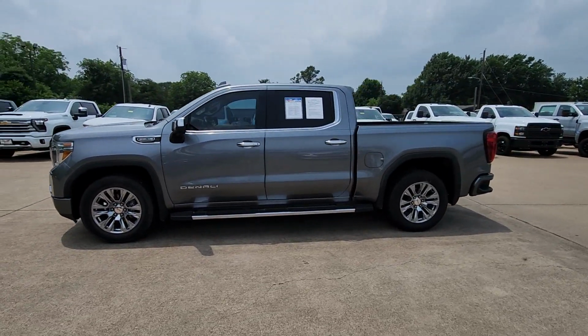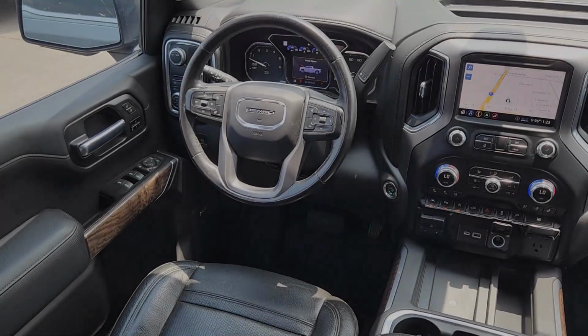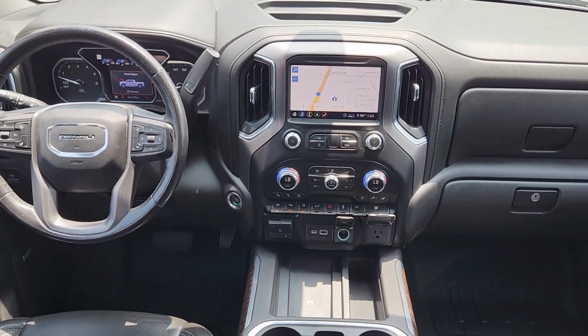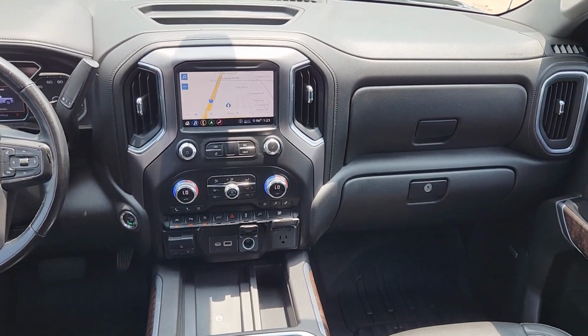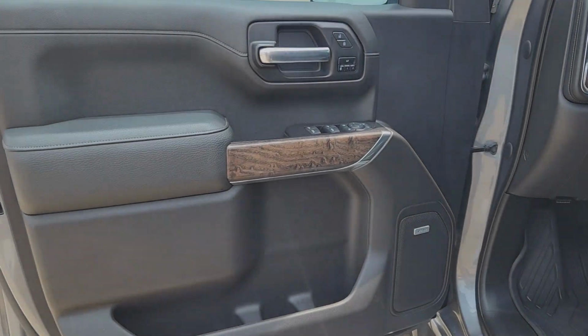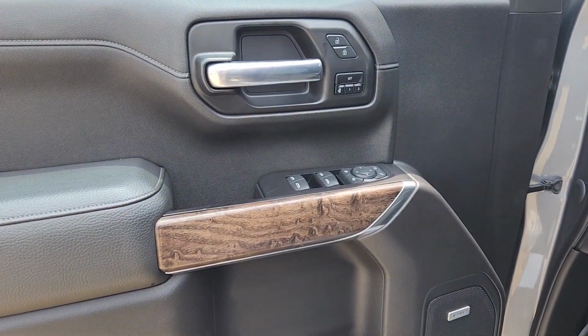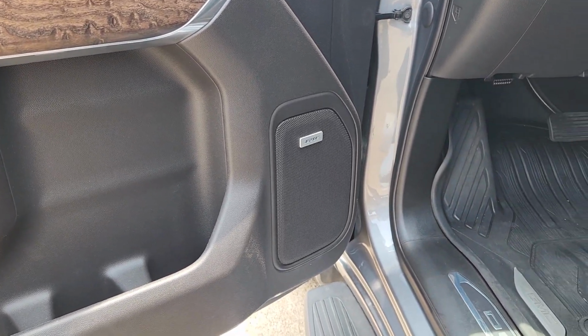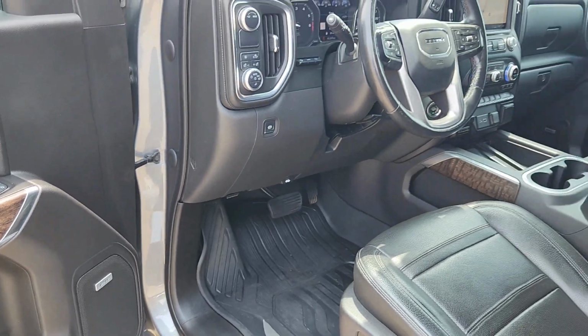These are just some of the great options this vehicle comes with: heated steering wheel, head-up display, Apple CarPlay and/or Android Auto, intelligent auto on-off high beams, wireless charging station, pre-collision system, lane departure warning, keyless entry, heated driver's seat, sun, moon roof. Feel confident about taking on every project in this rugged Sierra.